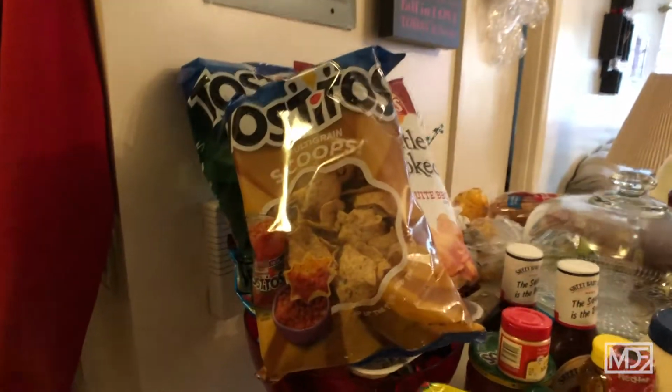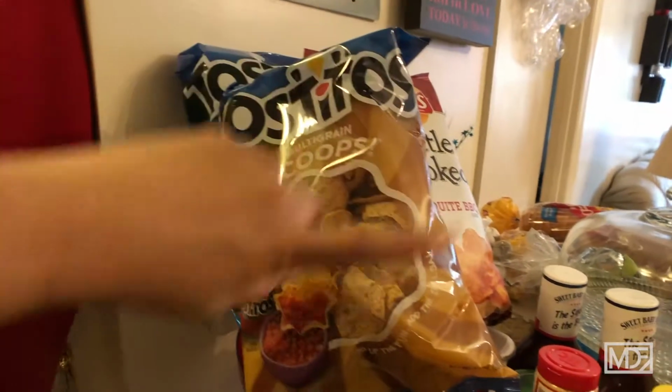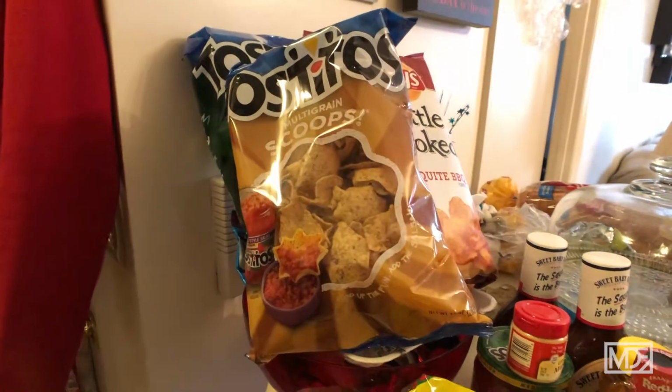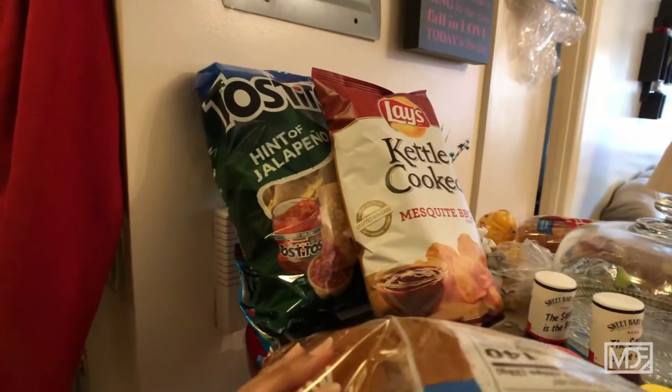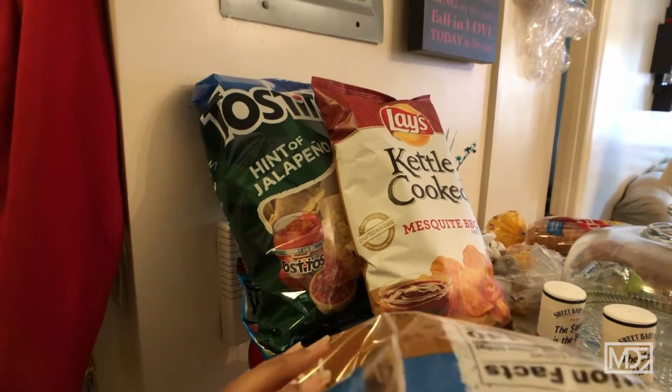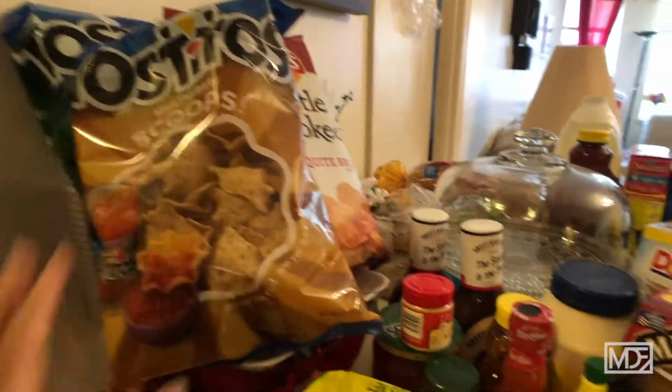So Lay's had a 3 for $5.97 deal going on in potato chips. Brought each of these down to $1.88. If you bought 3, you did have to buy 3. So got some multi-grain scoops. Got my fave in the back there, the hint of jalapeno. And then picked up the kettle cooked mesquite barbecue to try out this time around.